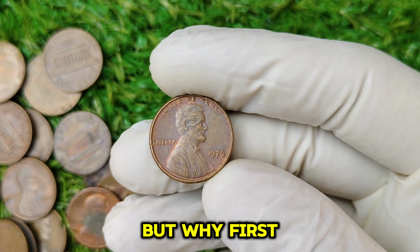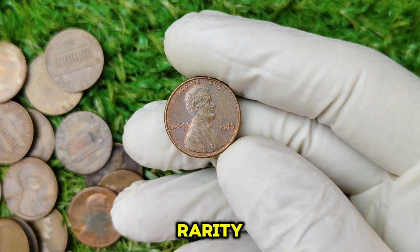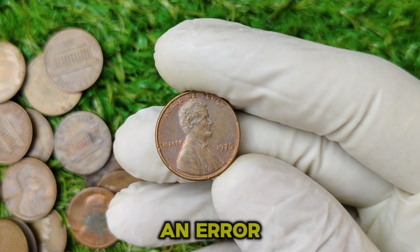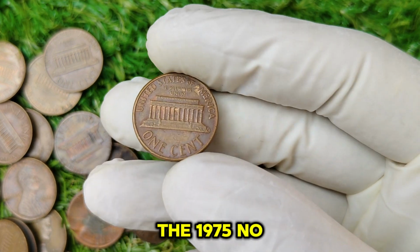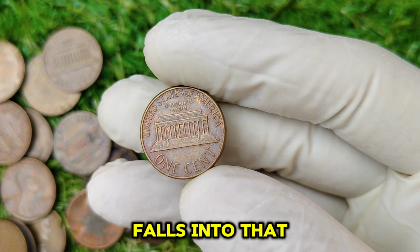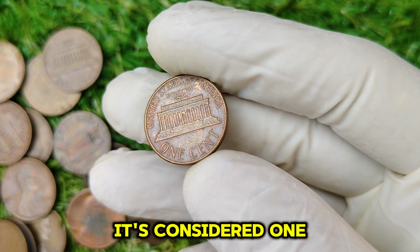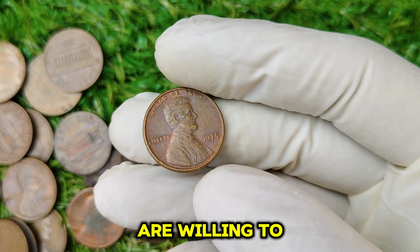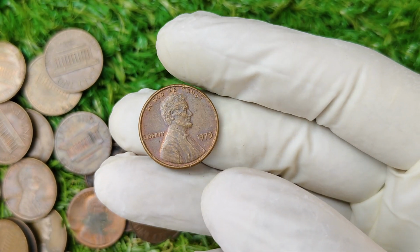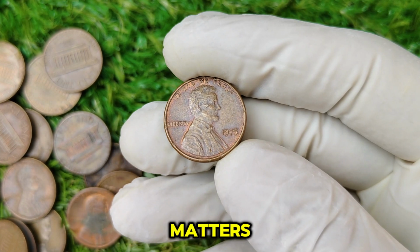But why? First off, it's all about rarity. The fewer coins there are with an error or unique characteristic, the higher the value goes. The 1975 no-mint mark penny falls into that category. It's considered one of the rarest pennies in existence, and collectors from around the world are willing to pay top dollar for it. Additionally, the condition of the coin matters.